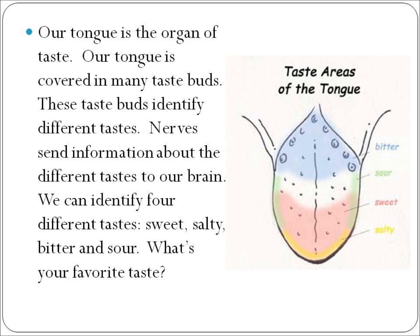Our tongue is the organ of taste. Our tongue is covered in many taste buds. These taste buds identify different tastes. Nerves send information about the different tastes to our brain. We can identify 4 different tastes: sweet, salty, bitter, and sour. What's your favorite taste?